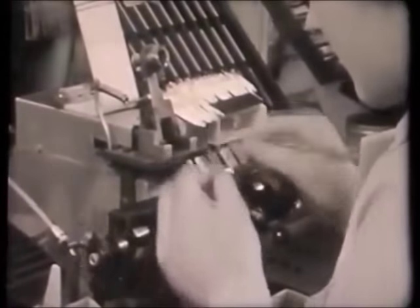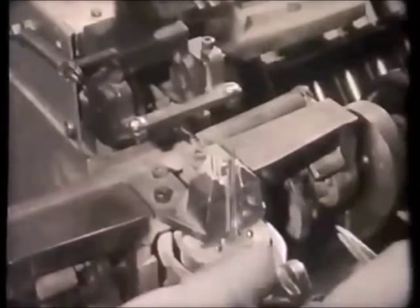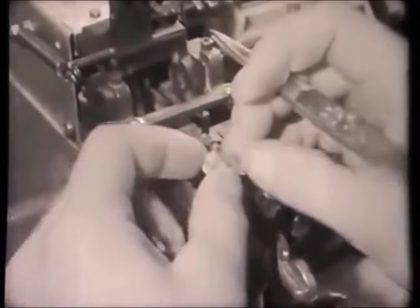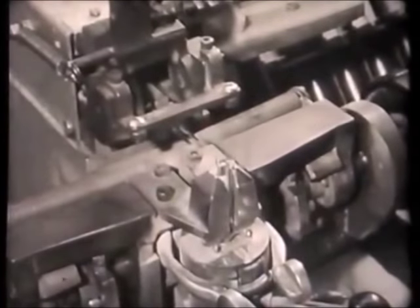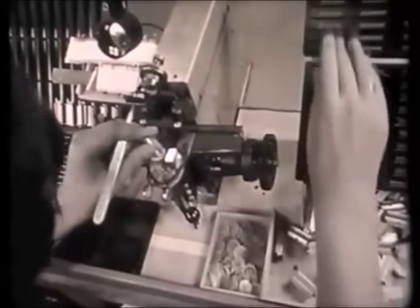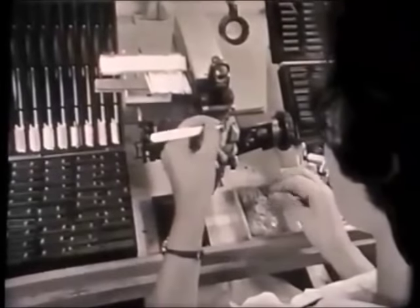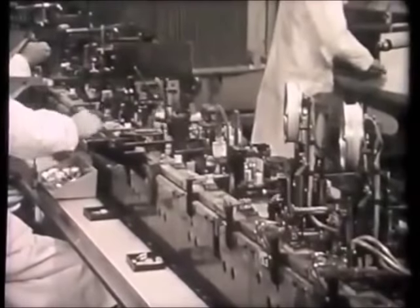Our demonstration valve, however, is being made by the latest hand assembly method. This method uses mechanical aids to assist in the threading of the various components. These not only ensure better quality, but also make the job easier to perform. Even left-handed operators find no difficulty in using these machines. Even in valve assembly, a measure of automation has been achieved.